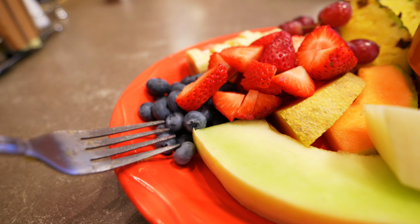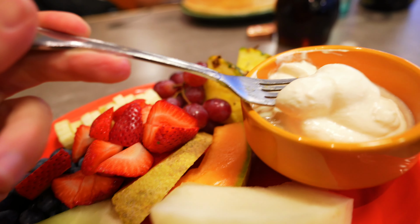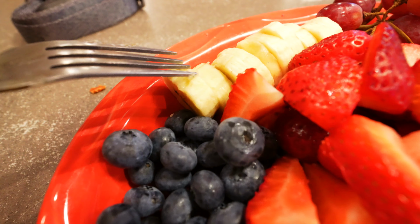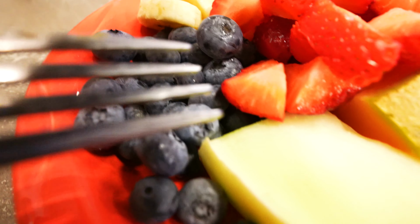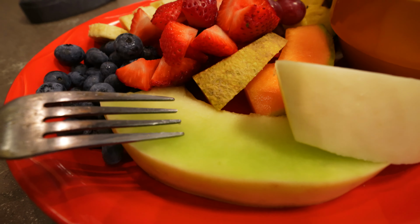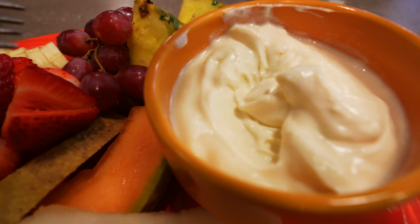Alright, so next food item is a fruit bowl with yogurt and honey. That is a lot of fruit. Big portions, fresh strawberries. We got some banana here, blueberries, melon, pineapple, grapes, and yogurt with the honey mixed right in.